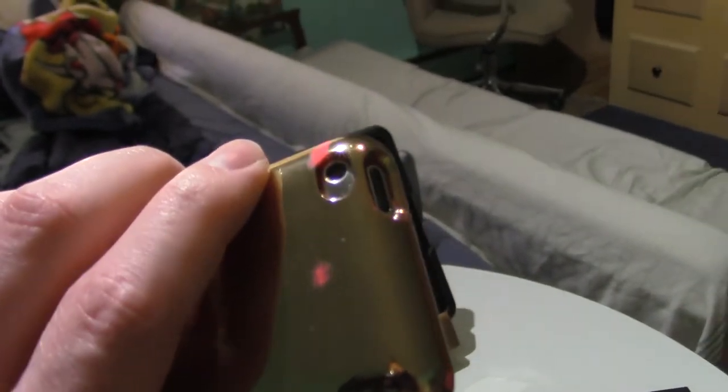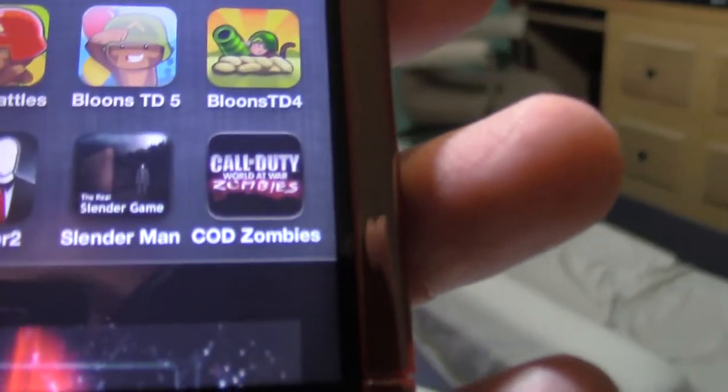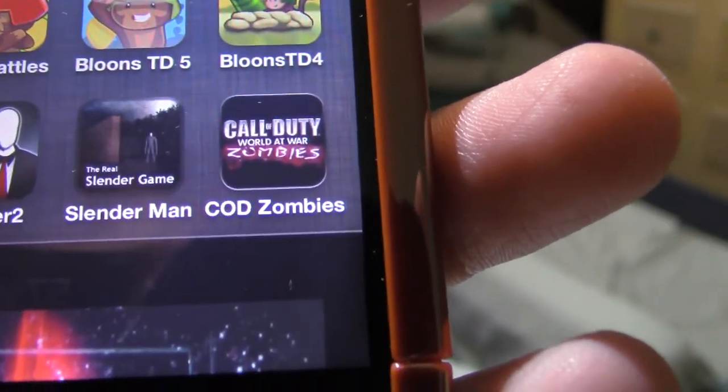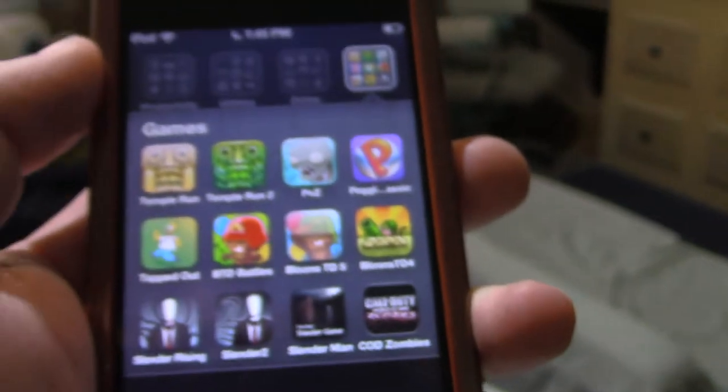It was the first iPod Touch generation that had a camera, and the other thing I want to show too is this case. I wonder if that company's still around, the inCase. I actually want to get a shot of this. Oh yeah, there we go. As you can see, I got World at War Zombies when it came out back in the day. So I will still be using this for evolution videos, unless I can somehow get this on my new phone, which I really doubt.